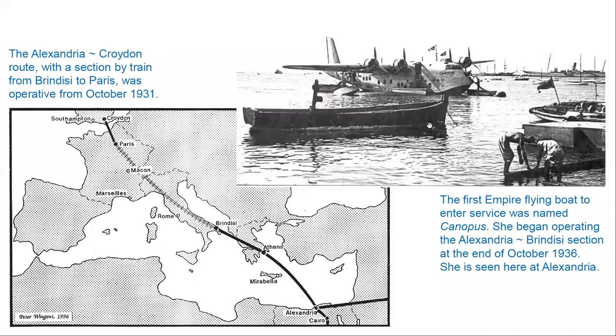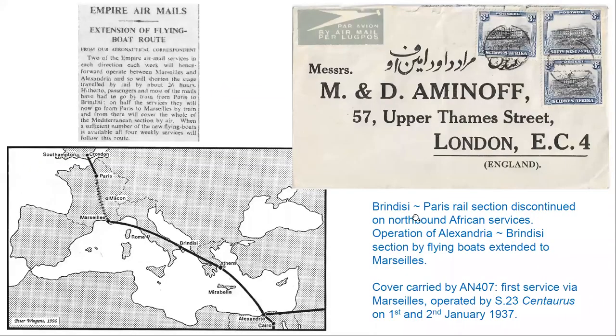So here we are, the first one, Canopus, has gone into service in the Mediterranean. And as the next one came along, Centaurus, they were able to extend it from Brindisi to Marseille. And then by train to Paris, it was an overnight train, so it didn't really delay things. And then they flew from Paris to Croydon, a 2.5 hour flight.